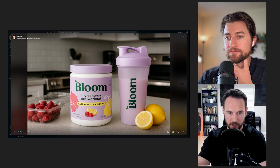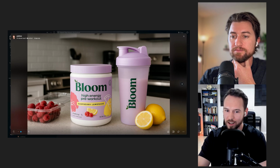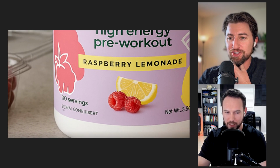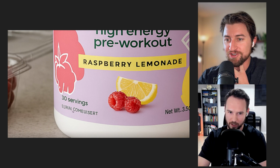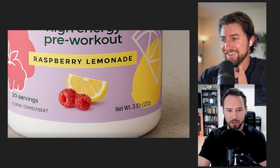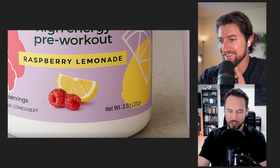We've got high energy pre-workout, raspberry lemonade, but it's not quite perfect. If you zoom in there, you can see that there's a little bit of that still showing up, but this is way better. Yeah, whatever that is. But this is getting you 98% of the way there, right?